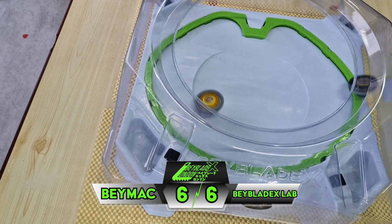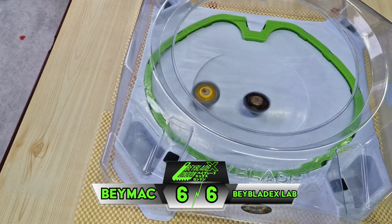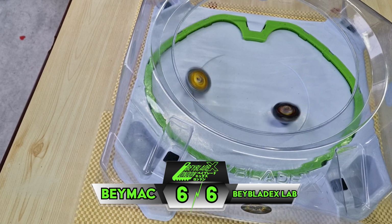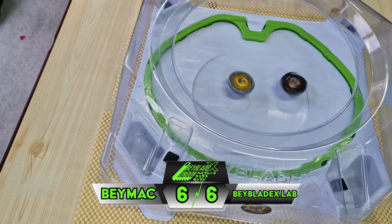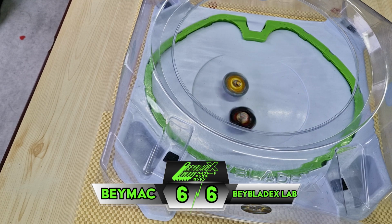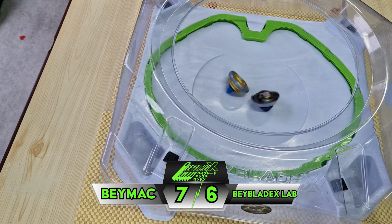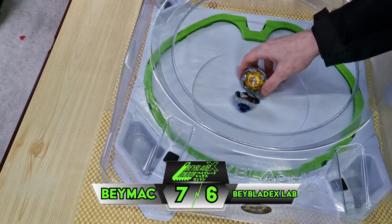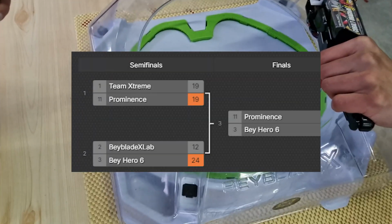So down to the last round, 6-6. My Elevate's moving a bit wild at this point, so it's not looking overly hopeful. Lots of tilting from Dragoon. Didn't think I would have this one, to be honest. But you can never count Dragoon out, and we are going through to the finals.